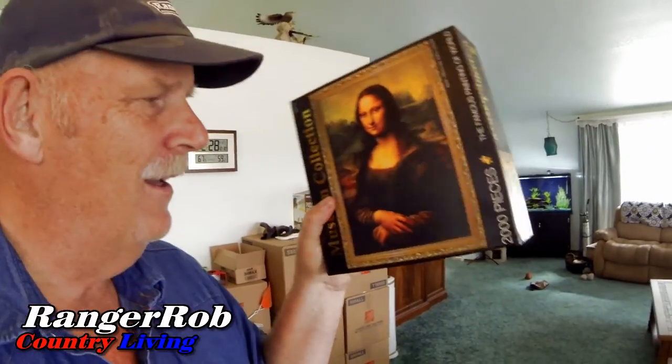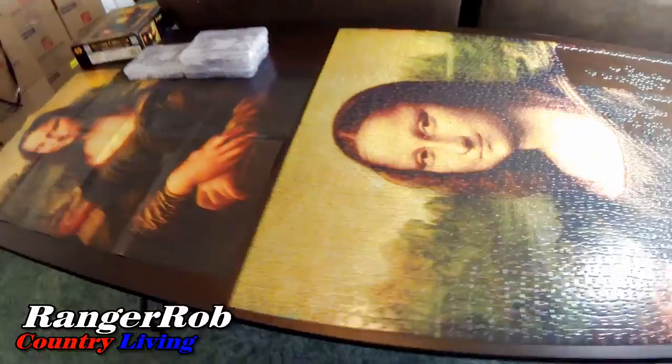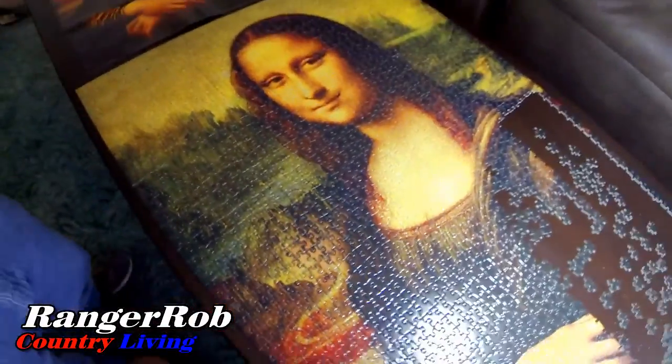So before I show it to you, here's the puzzle. It's Mona Lisa. And it's a 2,000 piece puzzle. And I must admit, I have given her a good challenge. So here is what she's working on. And I know the lighting's kind of bad, but you can see how the colors are so tough.